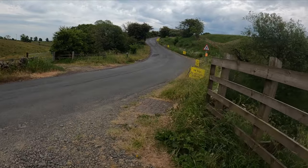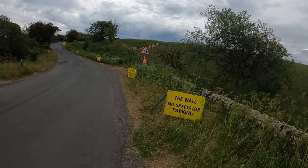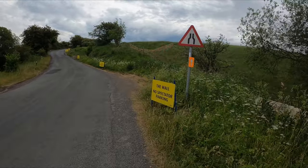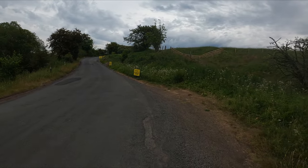The only way is up. Past the great cascade of no spectator parking signs. One of the many landmarks you come across on this event. I'm feeling good. I've got some fresh water. Don't take the little things for granted. It was a horrible section, having to drink that isotonic crap.